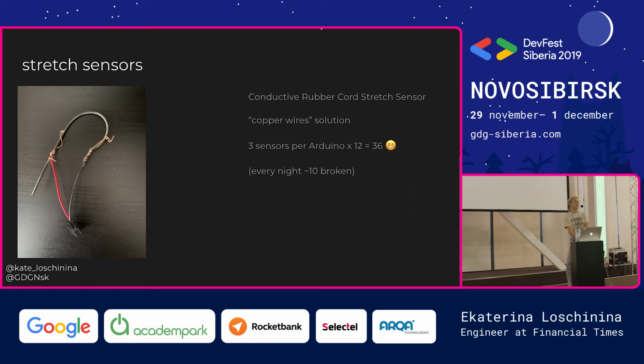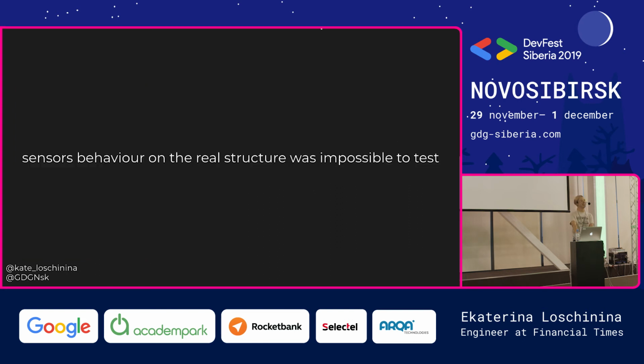Also, sensors were the most fragile part of the installation on purpose, because people sometimes pull the ropes in quite an aggressive way, or they were jumping on the ropes. I don't know, they didn't understand how to do this. So sensors were breaking all the time. Out of 36 sensors, that's why we have 3 per Arduino, because if 2 break, 1 is still there. I think about 10 were broken every day. But because of this amazing design, it was really easy to put them back together.